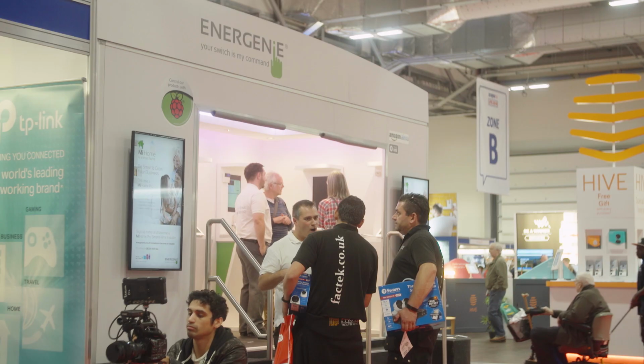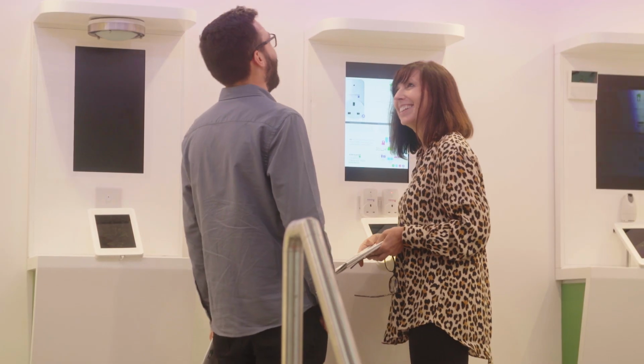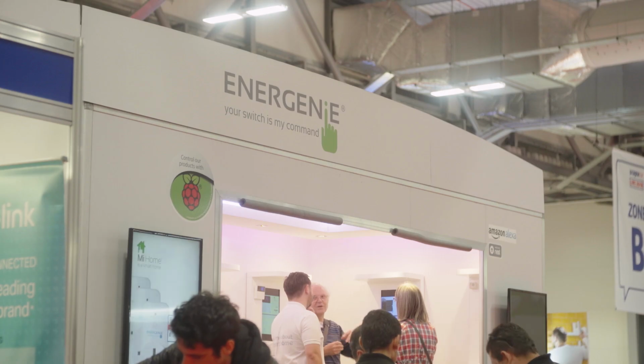Screwfix Live's at a new venue this year, the brand new Farnborough Exhibition Centre. It's been probably the busiest year. We've been coming here for the last 3 years. We've seen more customers today, I think, than we saw last year, which is always a good sign.